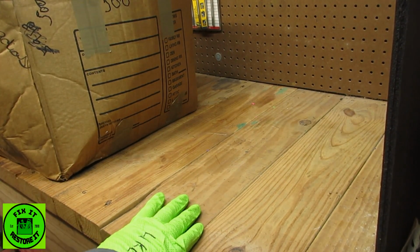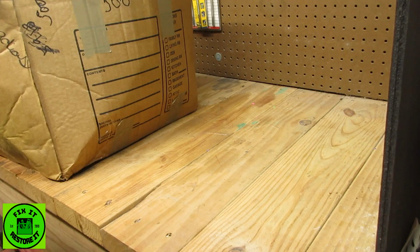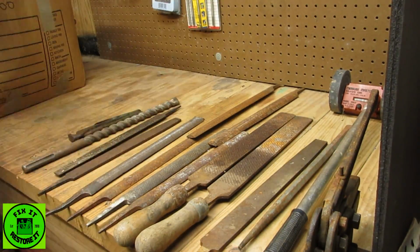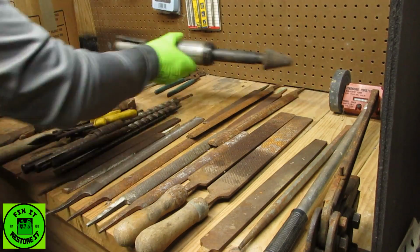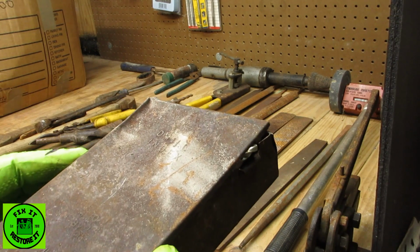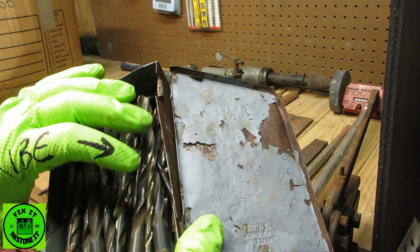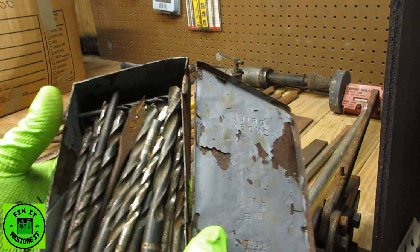Right, enough talking, I'm going to shut up and let's get some of this crap on tracks and see how we look at it. No, this is going to be index drills or some sort of drill. Always use a new drill bit.